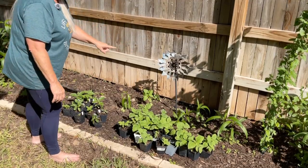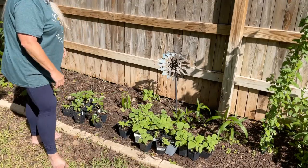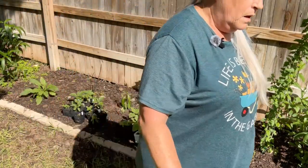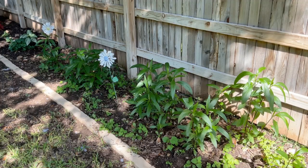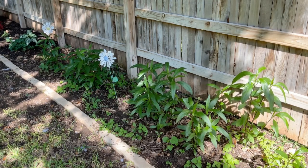And you can see some of the Mexican petunias are continuing to grow. That's why this fence is called my Mexican petunia fence. And the Mexican petunia fence continues. Literally, guys, this is probably 50 feet of Mexican petunias. I love them, so they're welcome to grow wherever they want.